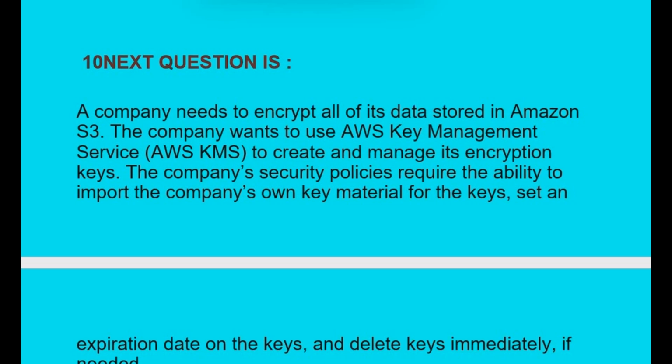Question is, a company needs to encrypt all of its data stored in Amazon S3. The company wants to use AWS Key Management Service (AWS KMS) to create and manage its encryption keys. The company's security policies require the ability to import the company's own key material for the keys.